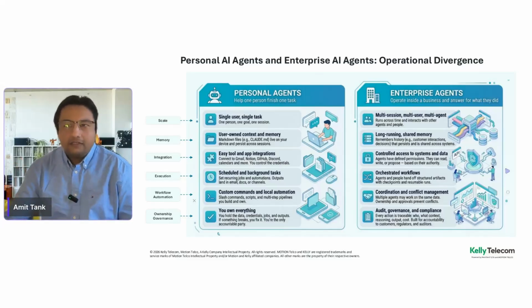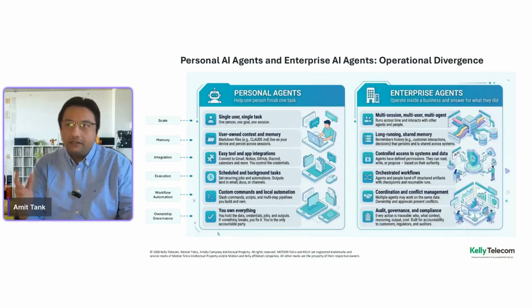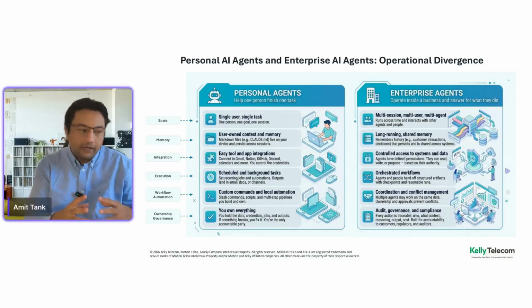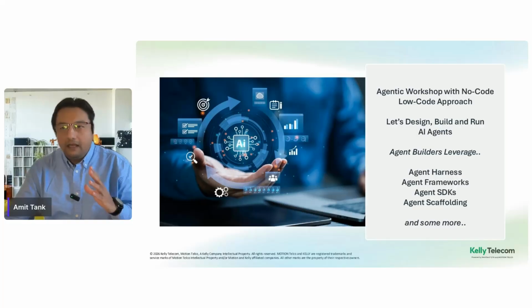Now, let's talk about things like ownership. You own your data when you're working with agents, but in enterprise, audit, governance, and compliance become a centerpiece. As I mentioned earlier, many of these industries are in the oil and gas sector or the telco sector. They have serious regulatory needs. And so let's jump into the workshop part.